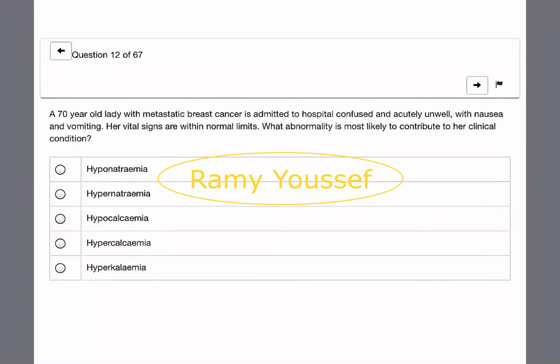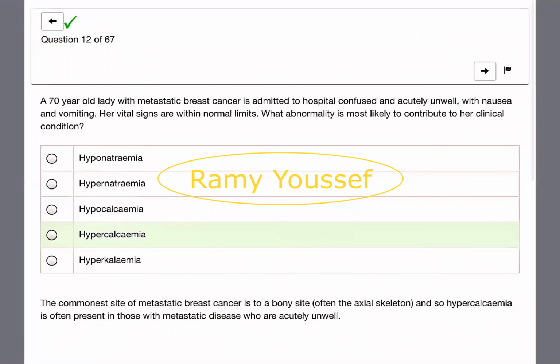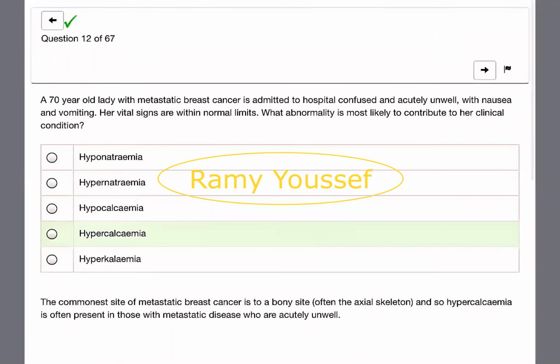Exactly. In a patient with metastatic breast cancer, mostly one of the paraneoplastic syndromes with this will be hypercalcemia, and the patient mostly comes with confusion and a picture of hypercalcemia. In the exam with metastatic tumors, he wants to ask about the metabolic or electrolyte disturbance. He wants you simply to know that hypercalcemia is one of the most common electrolyte disturbances in patients with metastatic tumors, especially breast cancer, osteolytic metastatic cancers.